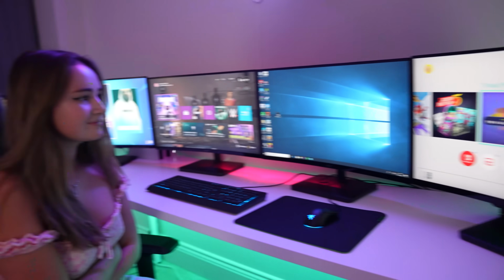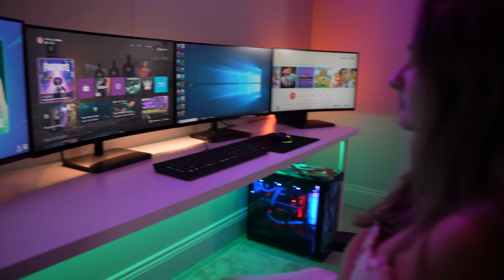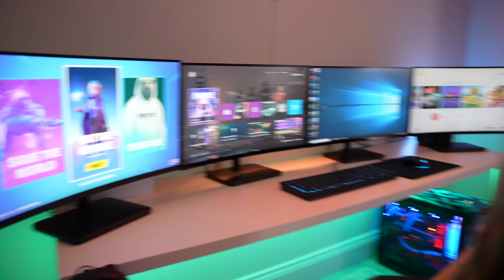Okay, so on this monitor, you've got Nintendo Switch. Yes. On this monitor, you've got a PC, so you can play any PC games and do all your editing and stuff. Over here, we've got Xbox. You don't like Xbox? Mm-mm. I know what you'll like a bit more than Xbox. On the final monitor, PS5, let's go!